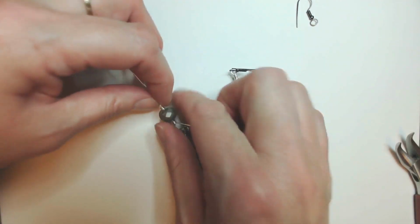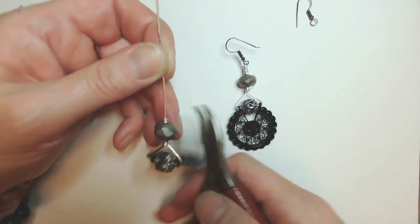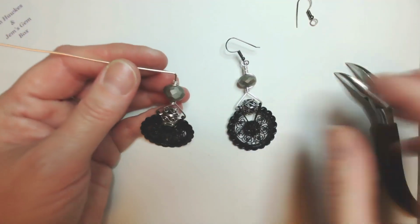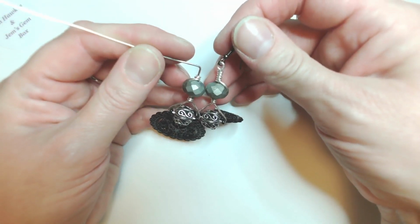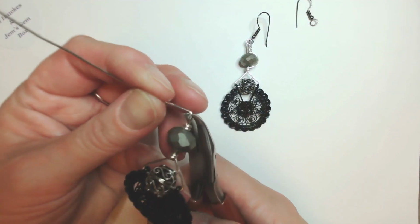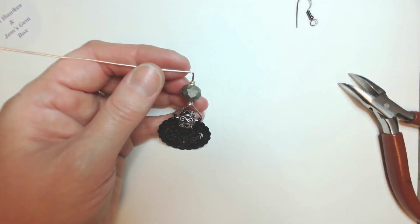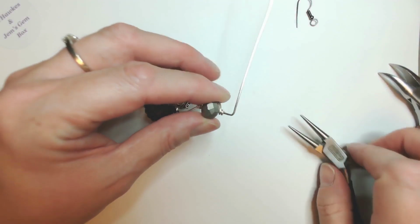So what I'm going to do is create a sideways wrapped loop up at the top in approximately the same place as I have on the first earring. So if I just drop those side by side for a moment, that might be slightly shorter, but I'm not going to overly stress about it. You can take a little bit more time to ensure that those are the same length. I'm going to pop this one out of the way now so I don't bodge it, and I'm going to do you one more wrapped loop.